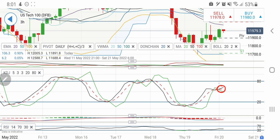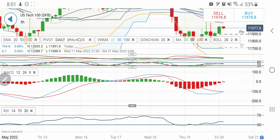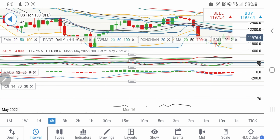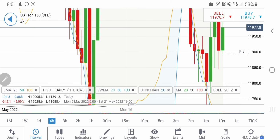The stochastic is looking upwards and indicating bullishness here. The MACD is on the verge of a crossover on the 3-hour charts, and once it crosses over with the green candle, one can expect it is going to give you a further rise. The RSI is trading flat here, and if you look at the 4-hour charts, similarly you will find the support here at 11,850 and 11,900, these levels I will be watchful of. Only if it breaks past 11,900, one can expect that it may try to drop.